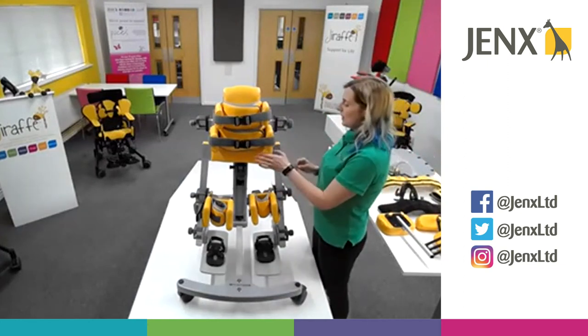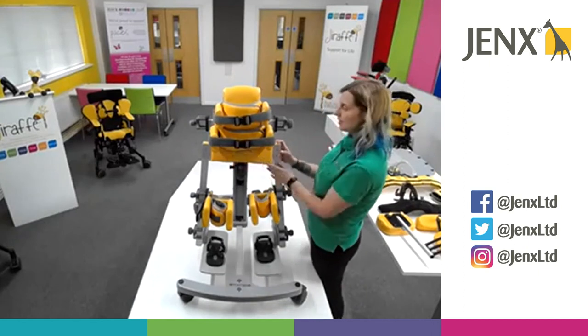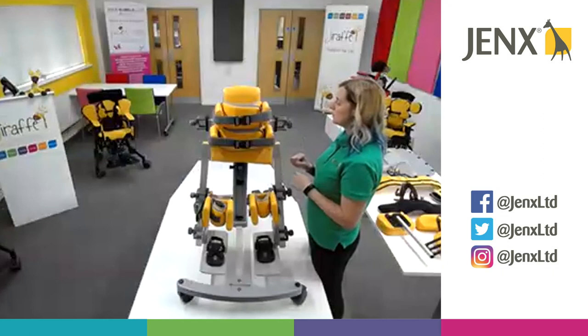Just moving up to the pelvic board. So yeah, like I said, this part is the fixed part. I've got the lateral supports on here. You can also use a derotational strap instead. So it's up to you.